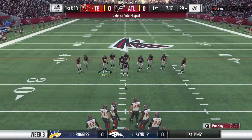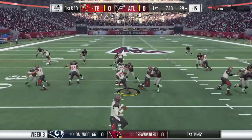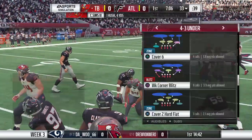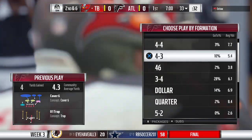Fresh set of downs here. And a first carry here for Charles Sims. And able to stay on his feet past the 30 to about the 33-yard line. And give him 4 yards there. It'll be 2nd and 6.